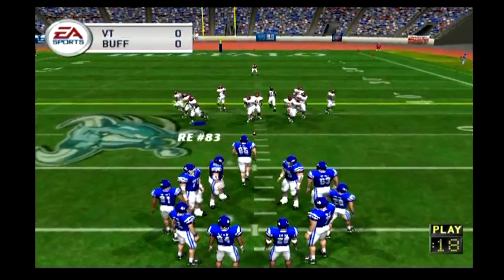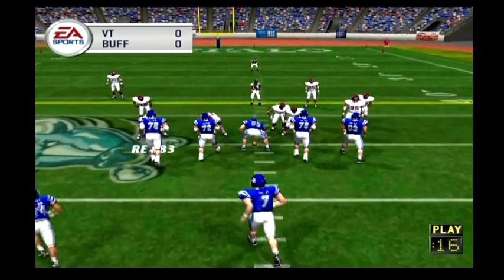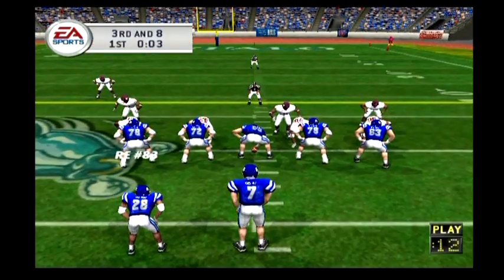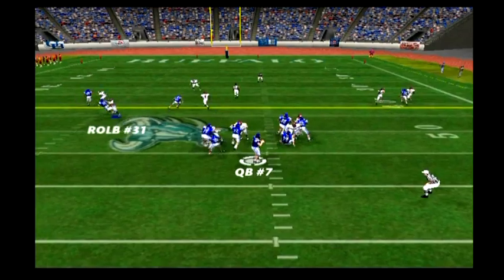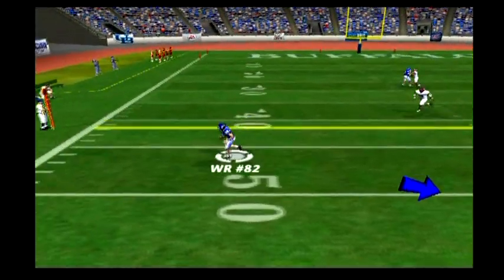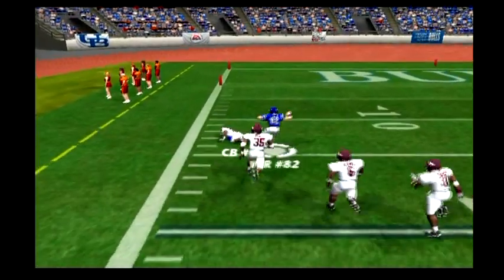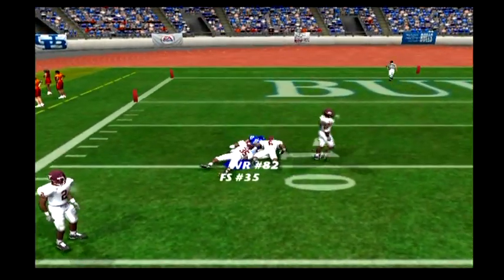It's third down and 8 to go. Ball right around midfield. Four-man front by the defense. Set. Hut. Hut, hut. Number 7, back to pass. Complete. He's at the 40. Inside the 20, tries to juke, and he's tackled at the 9.